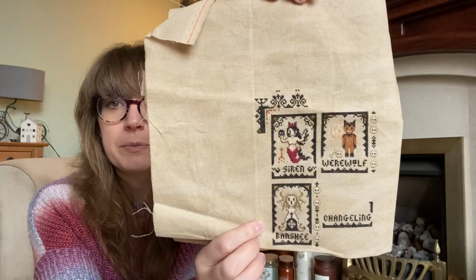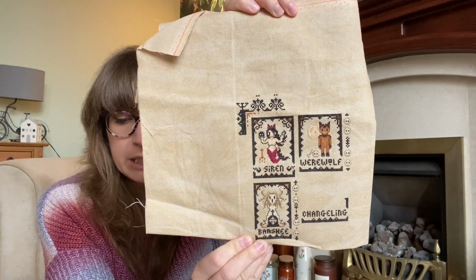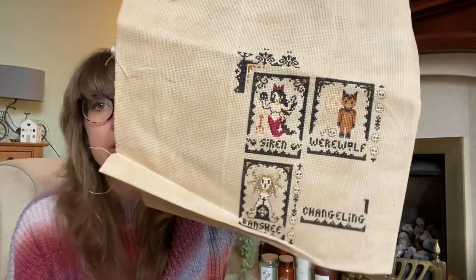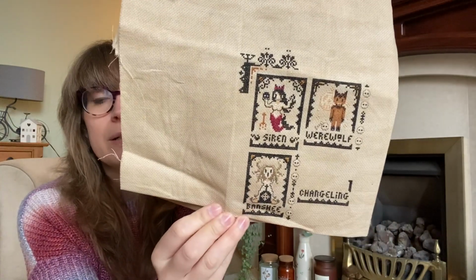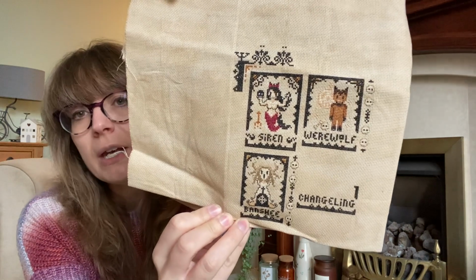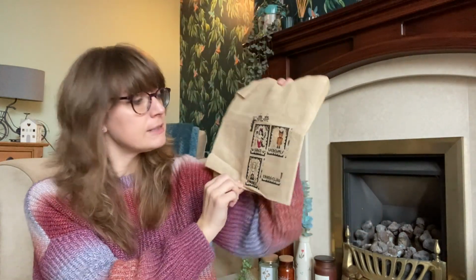This is by the Witchy Stitcher, and this is where we're up to. So this is stitched on 20 count vintage mocha. Started this on the 2nd of May 2022. It's meant to have 16 creatures, are we calling them, on it. Yeah, 3 and a bit done. So a lot of work still to do. We'll come back to it at some point, but probably not this year.